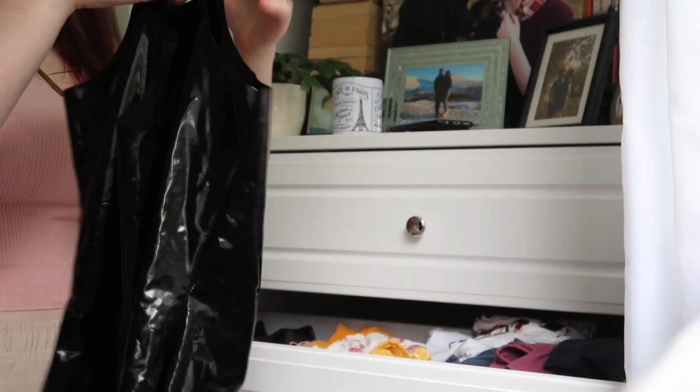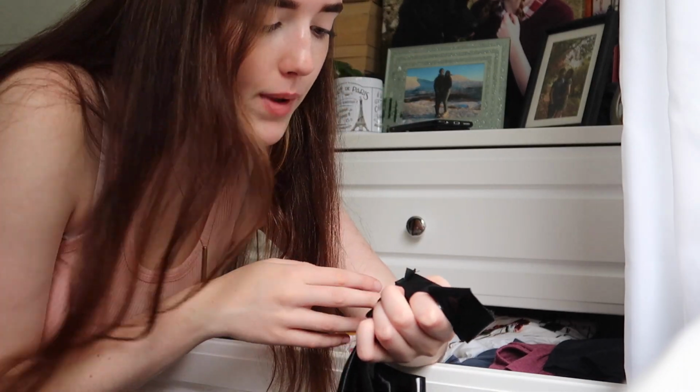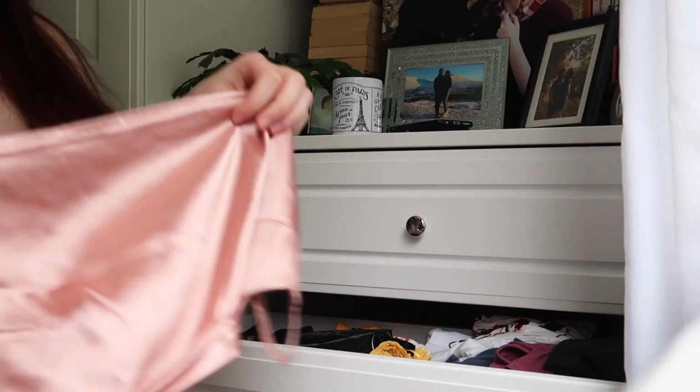I'm just putting in this vinyl bodysuit, which I really like. This is really flattering. I got it off of Depop, but it's so good for nights out. I think I'm gonna sell this top.